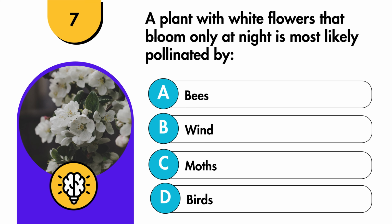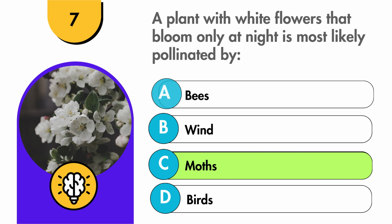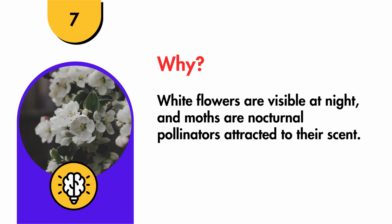A plant with white flowers that bloom only at night is most likely pollinated by. White flowers are visible at night, and moths are nocturnal pollinators attracted to their scent.